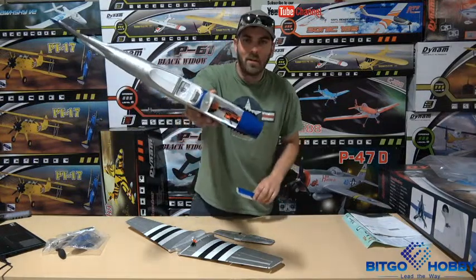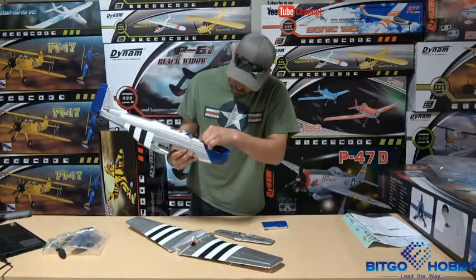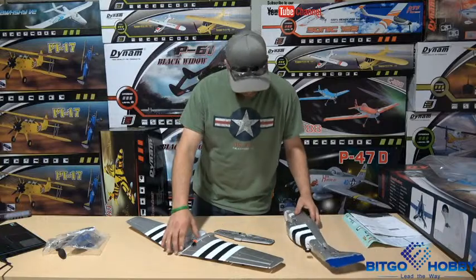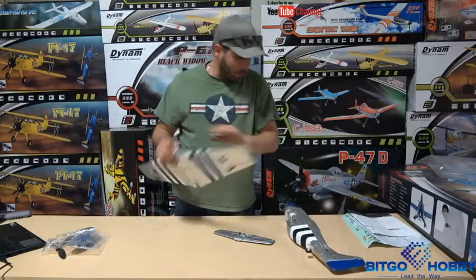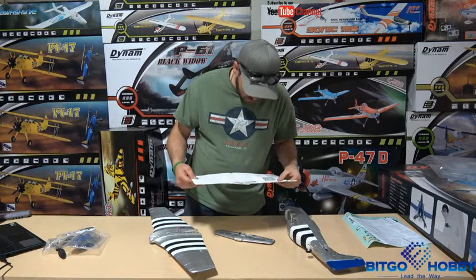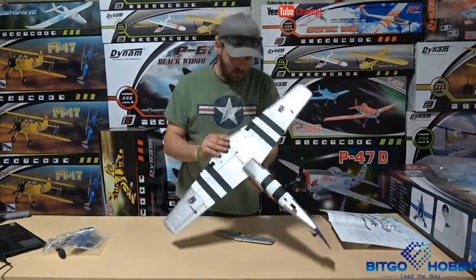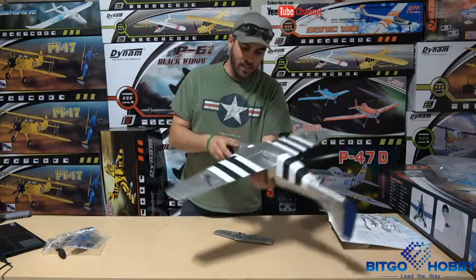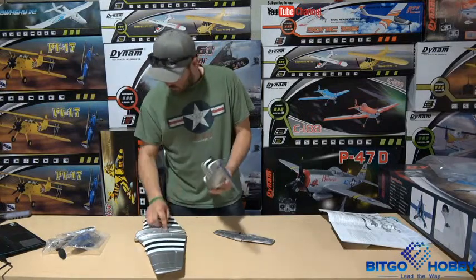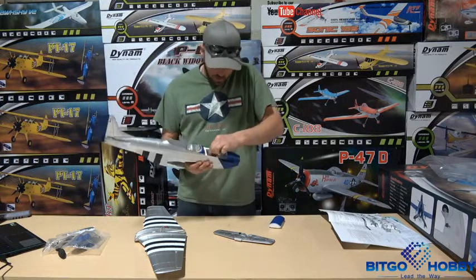So there's the battery opening right there. Looks like you might be able to fit a little bit bigger than that 850 in there also. Plenty of room for your receiver. All right. And from the looks of it, I'll look in the manual here real quick, but I think the wing just tongue and grooves in right here, like that, and then holds down with one little bolt. So we'll go ahead and get our wires pulled through here.